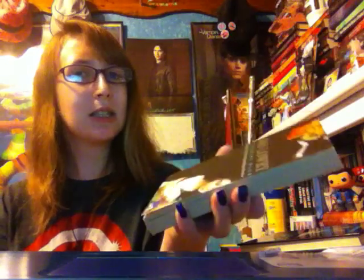And then I have Gathering Blue by Lois Lowry, which I think is the second book, maybe the third book in the Giver Quartet. I read The Giver earlier this year and I really loved it, so I look forward to picking this up. Even though this does not match my copy of The Giver, it was like $2, so I had to buy it.